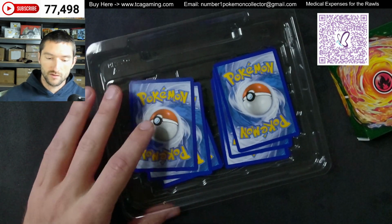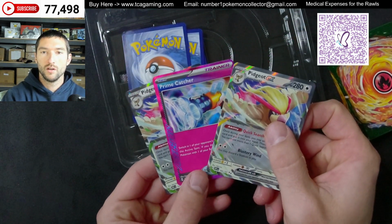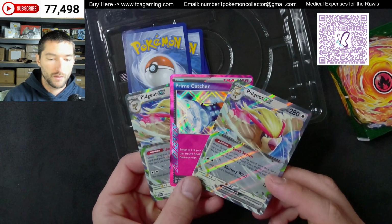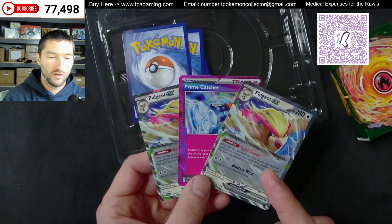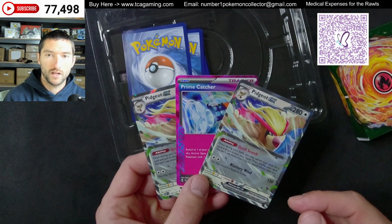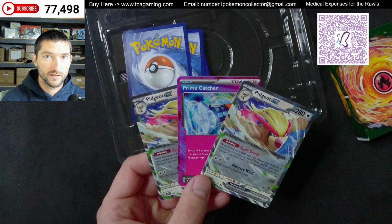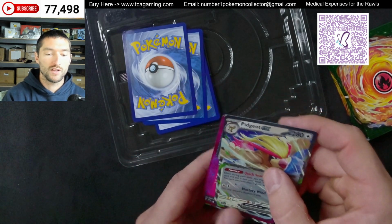Let me show you these cards. So what's cool is you get these 3, which apparently Pidgeot EX is a nice playable card too. So I sold 33 of these, I think, to Troll and Toad. And then I sold maybe 12 or 15 of the Prime Catchers to them. This is the first time I did a buy list sell to them since my previous issue. So I'm kind of curious to see how that goes.